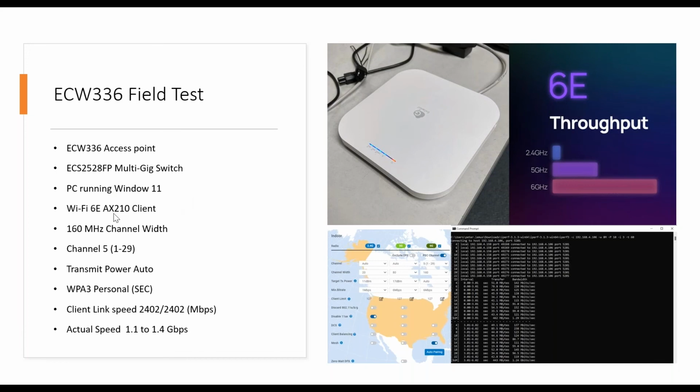So we would suggest using Windows 11. The card we used was the AX210 client. Again, you can buy that fairly cheaply off Amazon, or Streakwave may offer them. I'm not even sure, quite honestly, but with this particular client device, we were operating on 160 megahertz. We used channel 5, transmit power set to auto. We did use WPA3 personal. Client link speed negotiated at 2.4 gigabit. Actual speeds we tested were 1.1 to 1.4 gigabits per second.